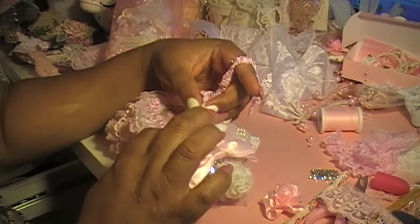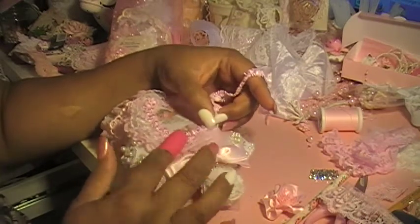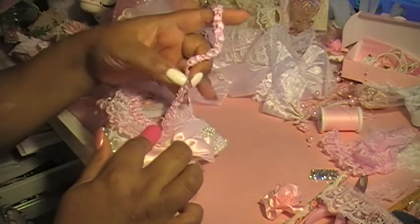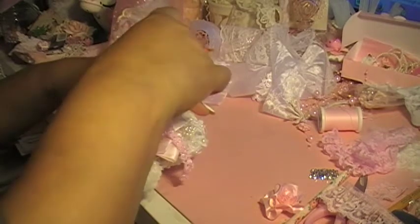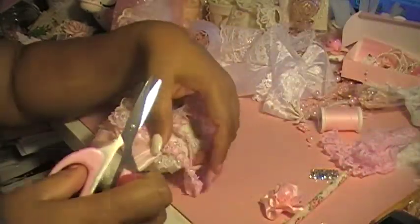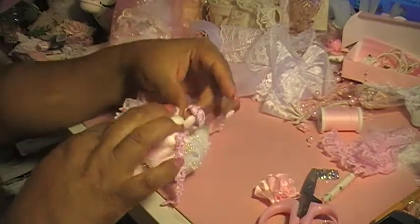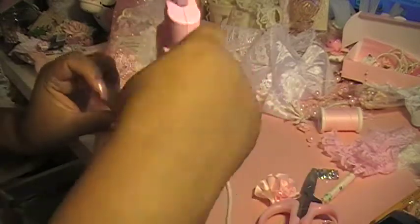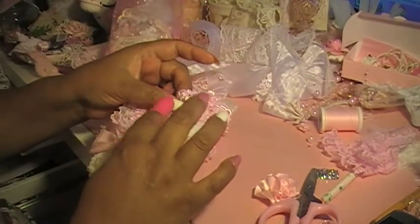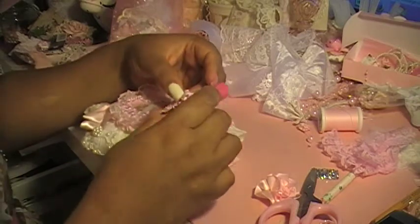Oh, sorry. Hit the light. Is it going to turn? So I'm going to have to cut it. Sorry, you can't see. You can see now, right?